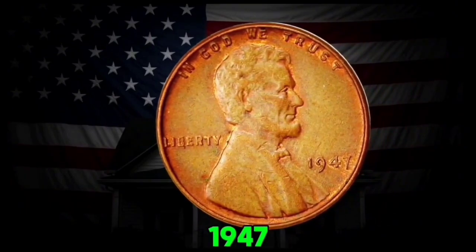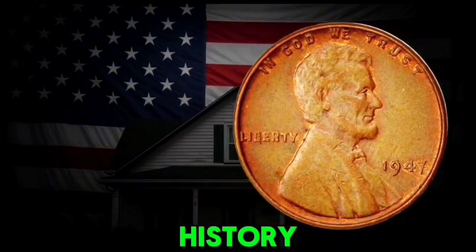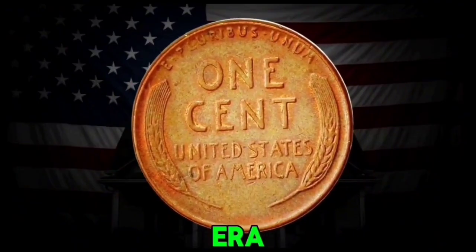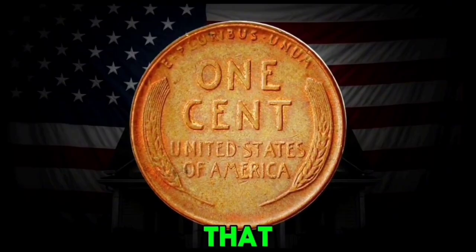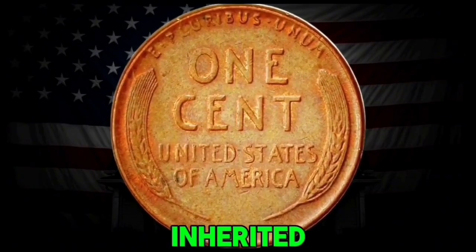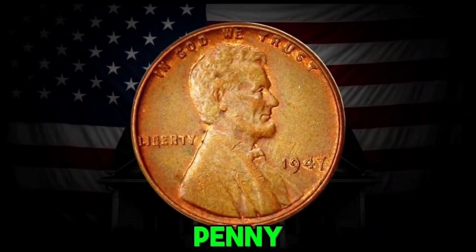The 1947 wheat penny is more than just a piece of currency. It represents a chapter in American history, a tribute to Abraham Lincoln, and a symbol of the post-war era. For many collectors, it's not just about the value. It's about holding onto a piece of the past. Whether you find one in an old coin jar or inherit it from a relative, don't overlook this coin, 1 cent 1947 United States wheat penny, coin history.